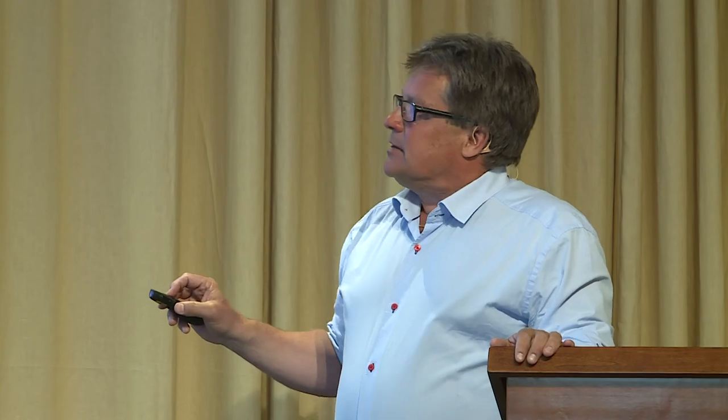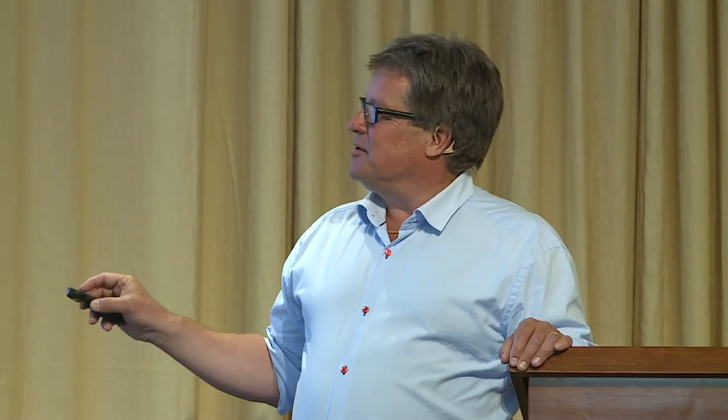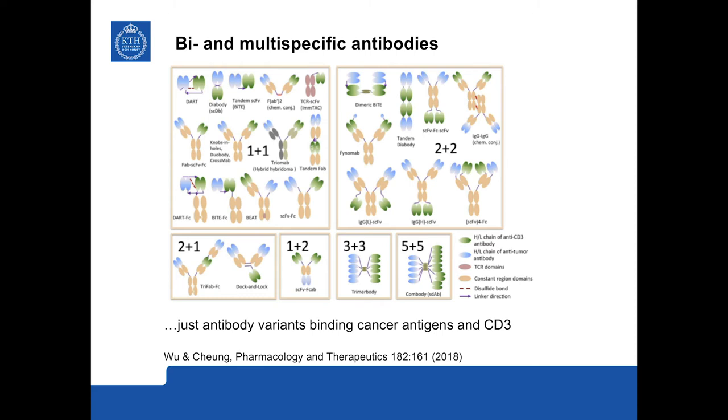And a monoclonal antibody is always, if you have forgotten your biology, sort of depicted as a Y, where this end binds its target. Still, fewer traditional monoclonal antibodies are introduced. They will continue to be very important, but what you see today is that we also get antibody derivatives, and even more so bi- and multi-specific antibodies, that you link together by novel technology. I looked at a review just before the meeting. This is only one type of antibody derivative, binding HER2, which is a breast cancer marker, and CD3 on another arm. And then very, very many variants. And CD3 is to bring in the immune system to do the work.